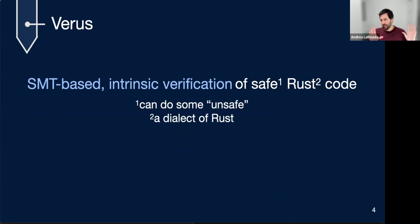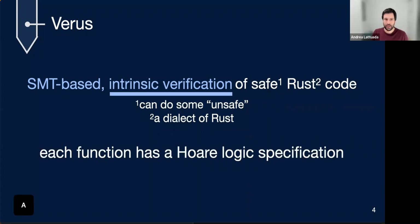We focus on safe Rust, but we do have some techniques that we'll look at later to handle paradigms that require unsafe in regular Rust, but do not strictly require unsafe in Verus. But let's start with intrinsic verification.